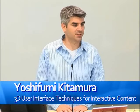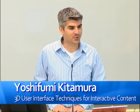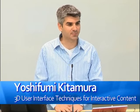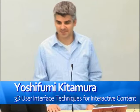Tohoku is actually located in Sendai, and I met Professor Kitamura many years ago in Osaka, where I saw his illusion hole display. That was the first convincing multi-user stereoscopic display that I've seen, and it really launched me in this area, so I'm hoping to see some really fun interfaces coming from Professor Kitamura right now. So without further ado, here we go.